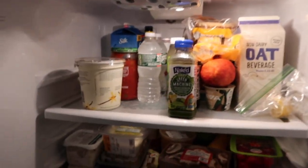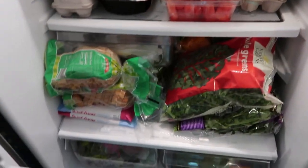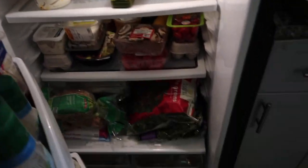Is the finished look of the fridge. I tried my best to kind of organize it. I just have a ton of like produce and spinach, so it's kind of hard, but the best we could do. It looks good for now.